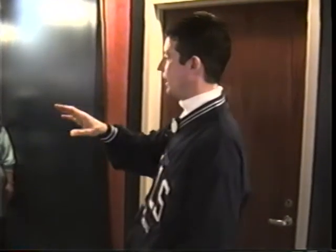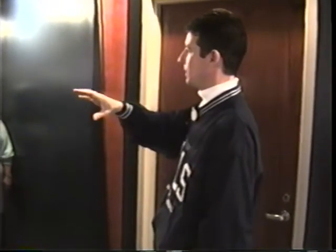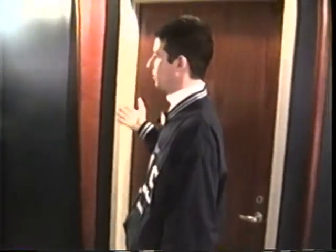This batting cage is really invaluable, especially being in the American League with a designated hitter. Whoever that's going to be this year, they can be in here warming up, ready to go. They don't have to come off the bench cold to face a pitcher. So it's really helpful.